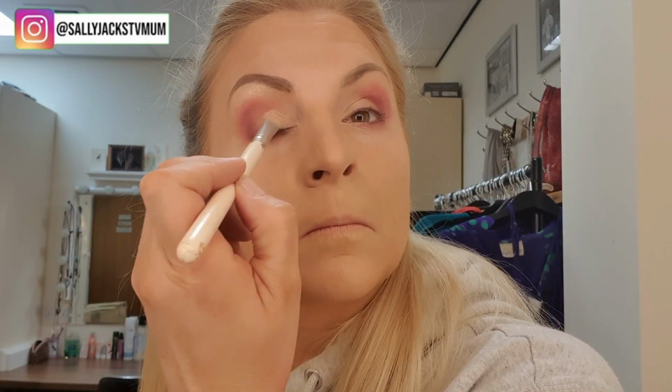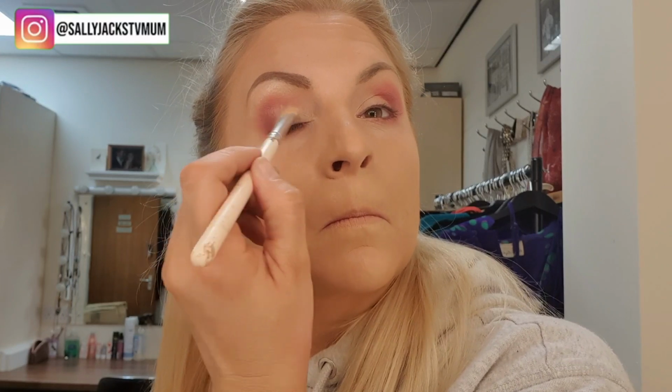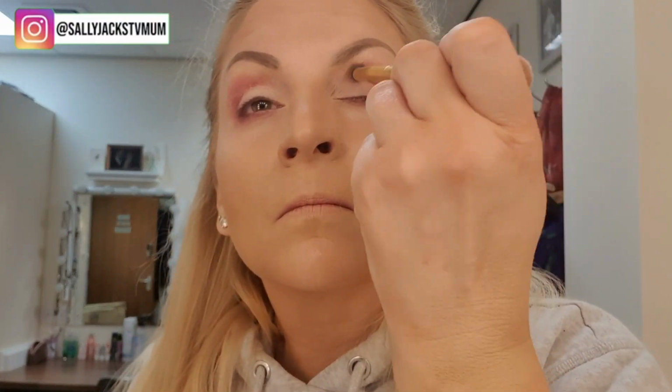and the contour. I normally do it after I've done my eyeshadow, but I've done it before, and that's to stop any fall onto your face. So if you're doing a heavier eye, I would start with doing the eyes first, and then I would do the rest of the face afterwards.